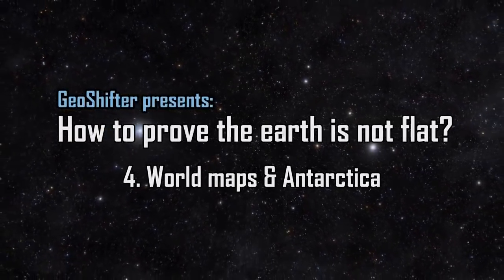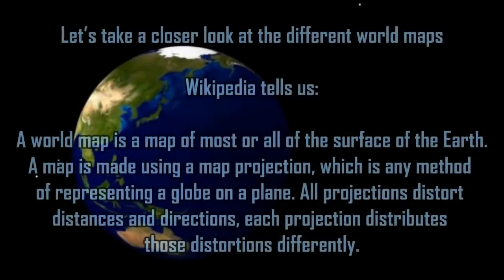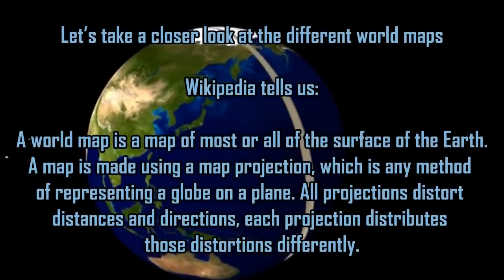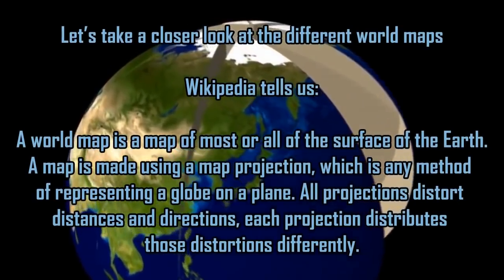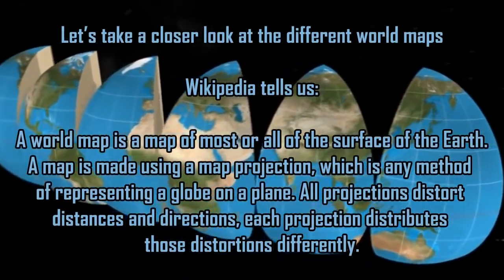Part 4, World Maps and Antarctica. Let's take a closer look at the different world maps. Wikipedia tells us, a world map is a map of most or all of the surface of the Earth.